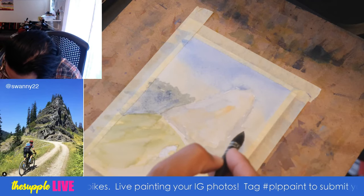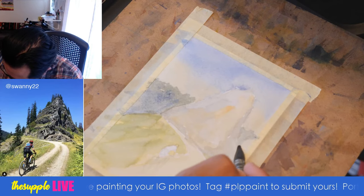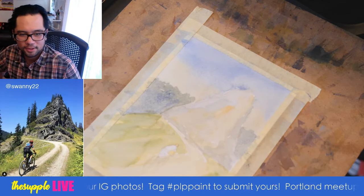And then we'll do the same on this side, kind of continue that tree line. All right. So you can see by painting that fairly light, it gets pushed back and it pushes the rocks to the fore.